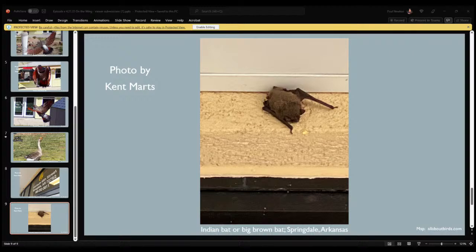I wish I could identify that bat better, but I looked at all the pictures of the species in Arkansas, and it was either an Indiana bat or a big brown bat, you know. Right. One or the other.